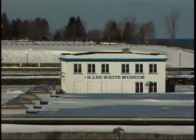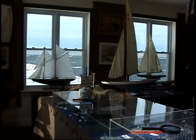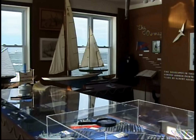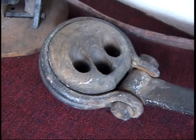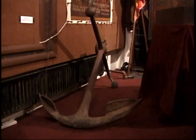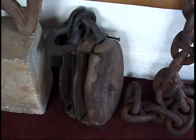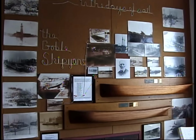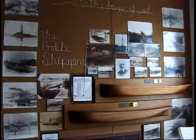Our first stop was the H. Lee White Marine Museum. This museum was packed with information on the area. A large number of artifacts were also on display. Although intrigued with what we saw, there was no information about the Henry Clay. However, we did learn of the shipyards that did exist at that time.